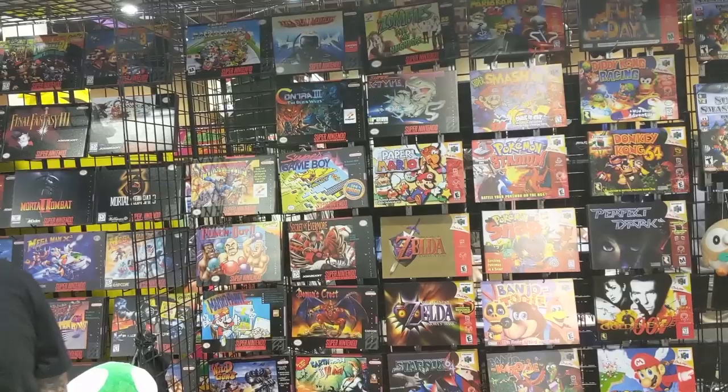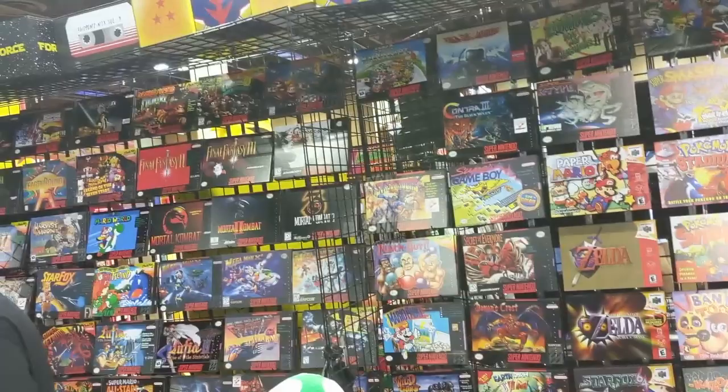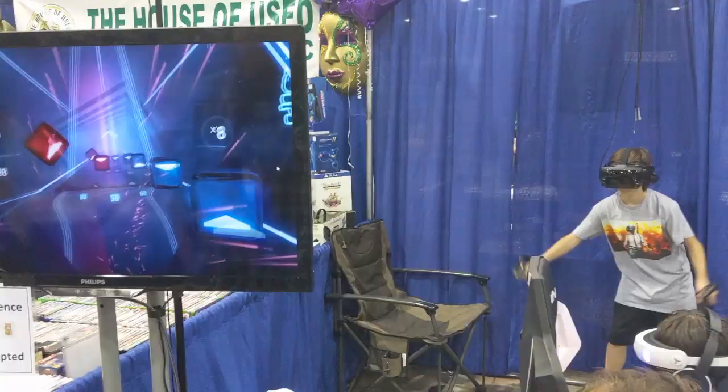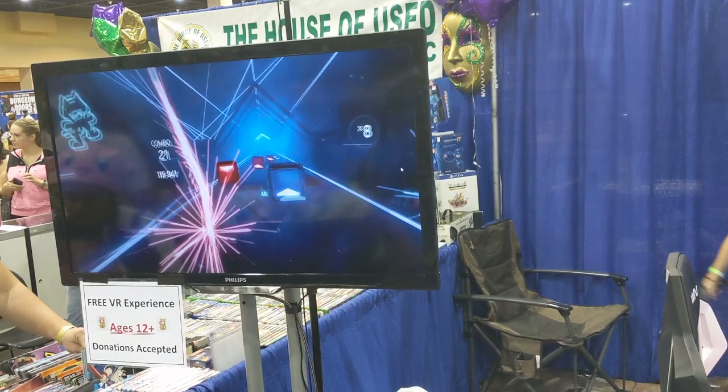Love these too. These are giant placards, and they're foam, so they're super light. Like all your favorite video game boxes, you can just showcase them in your room or bathroom or wherever. Showcasing some VR, I love it. Beat Saber, can't go wrong.